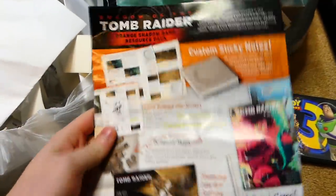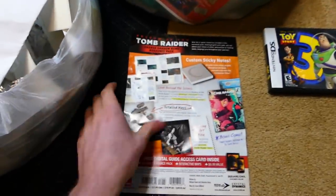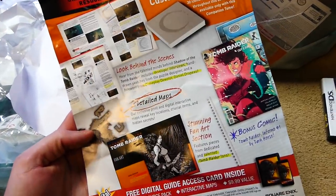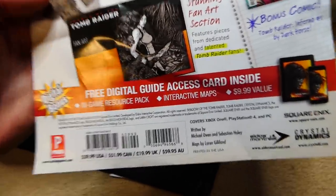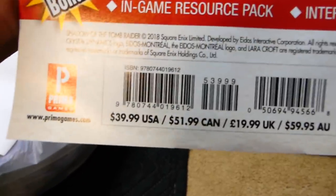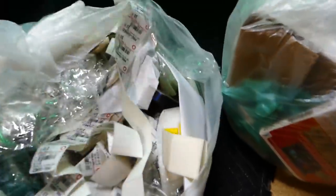What is this? Tomb Raider. Ooh, okay, Tomb Raider. Oh, it's the back of a strat. This is one of those papers that would be in the back of a strategy guide. That is freaking cool. This might have the free digital guide access card. I don't see anything, but this would have been $40 US. That's insane. I was gonna read the 51, like, no way. So maybe we're gonna find a strategy guide. That would be freaking awesome. Let's see what else we have in here.